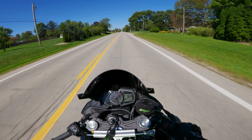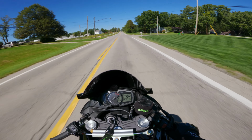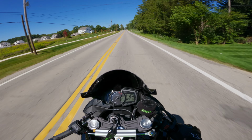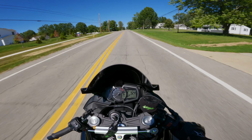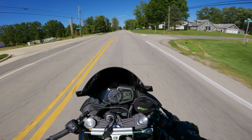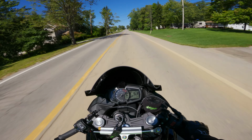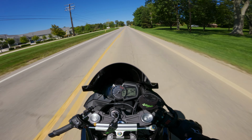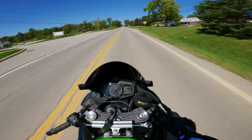So you're going power-wise from a 600 to a 1000. You kind of need all those features just to help you control the bike. I mean, if you know what you're doing and you're a good rider, technically you don't need all that tech, but it's definitely nice to have. Like, the technology and features should be more of a complement to your riding skills than a crutch.